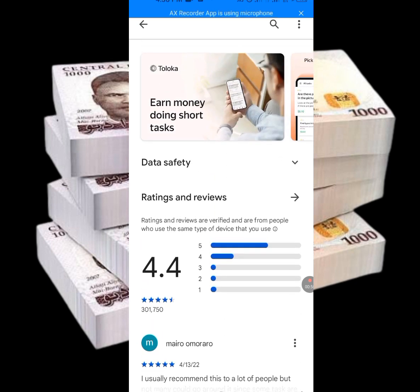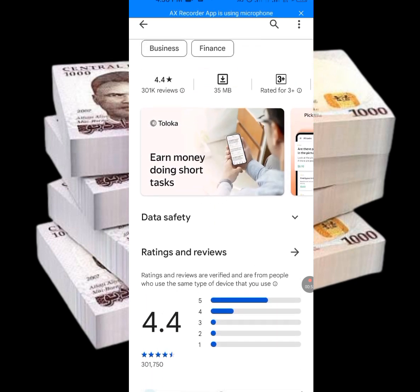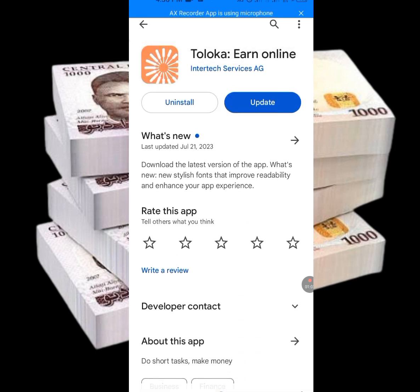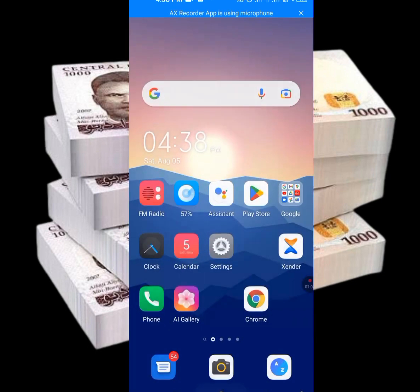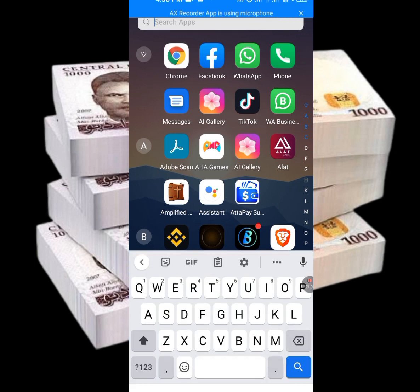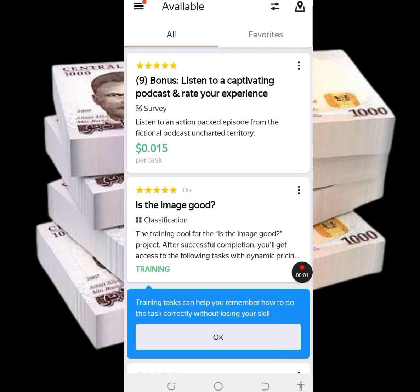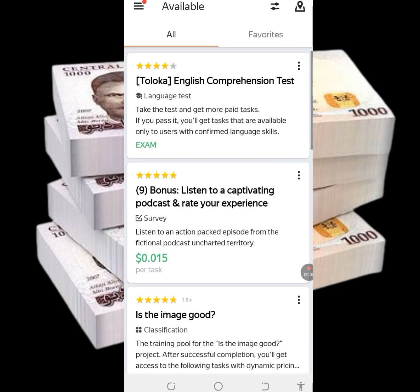After installing this app, create an account. After creating an account, open the Toloka app. Now, let me open my Toloka app so I show you how the interface is. This is how it is. This is the interface of the Toloka app. As you can see, these are the available tasks.